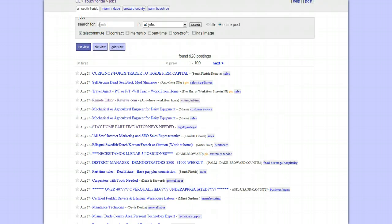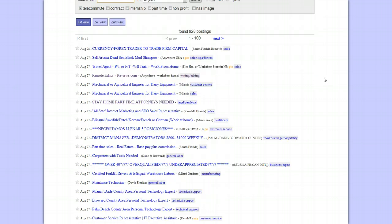If there's a particular category that you're looking to work in, you could put customer service in this box or whatever you want. But if you put in all jobs, then it'll give you more resources for you guys to look into. It'll bring up more jobs, so that way you won't have to keep going back, and it'll save you a little bit of time. So I just wanted to make a quick video to show you guys how you can find work at home jobs using Craigslist.